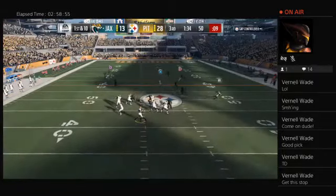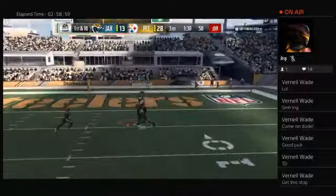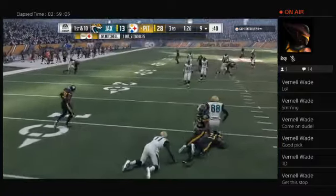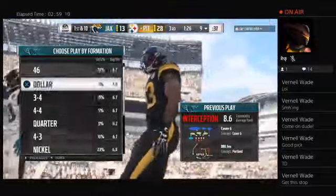From the midfield stripe, they'll look to throw. Airing it out for Hearns. Into a double team, and it's intercepted. Picked off by Mike Mitchell. And not much on the return there. He'll take it only up to the 9-yard line.